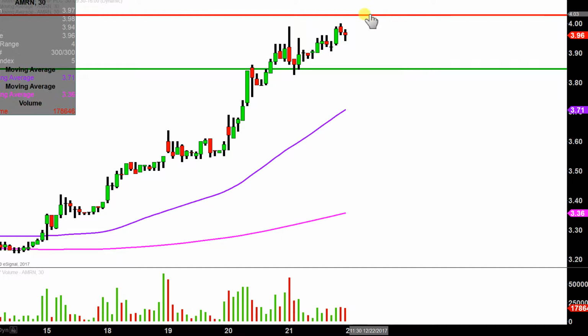As far as levels of resistance, again, nothing new here to report, but right up here around 403, 404, give or take a few pennies, is still public enemy number one going forward, into tomorrow and then next week.